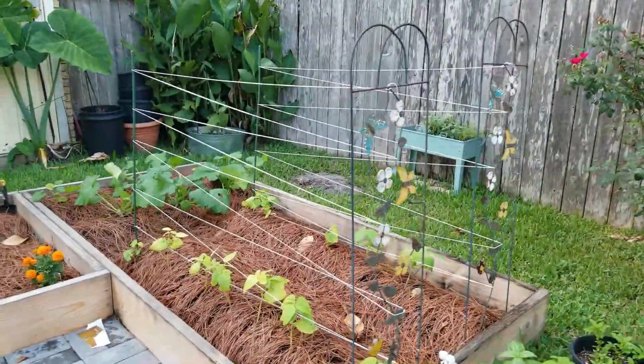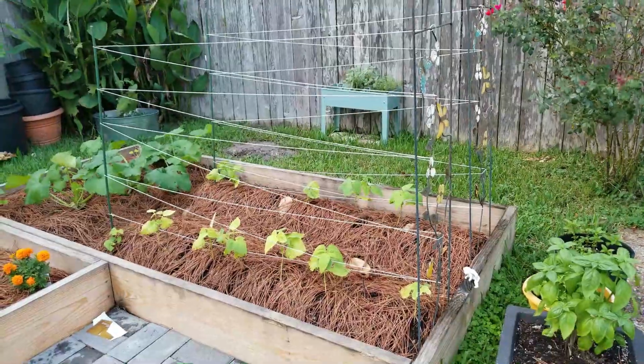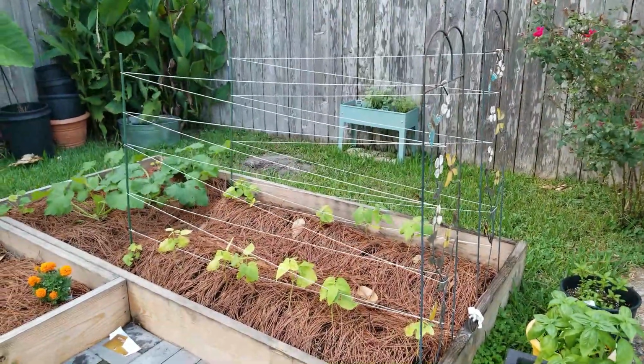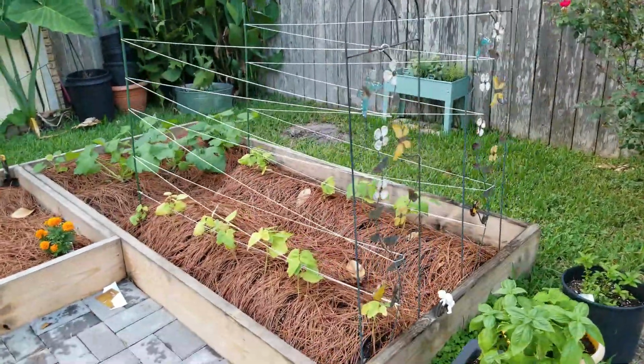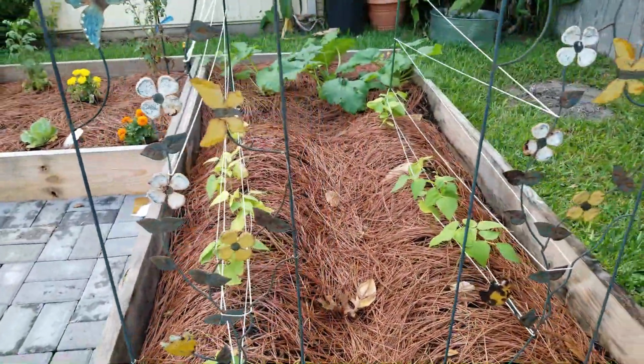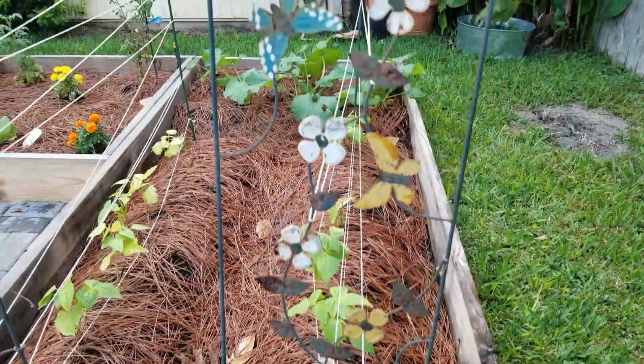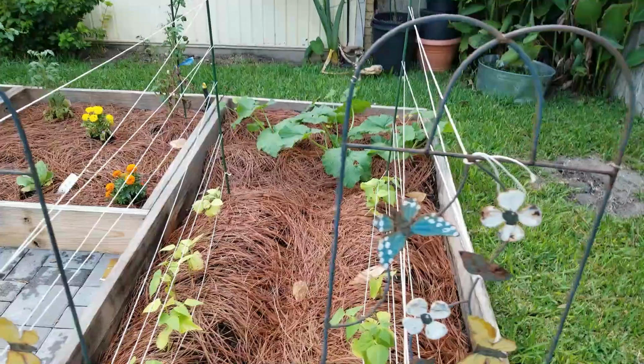Okay, I had these 2 little trellises already, so I just stuck one on each end of the row, along with a tomato stake on the other end and some garden twine, and I just zigzagged it back and forth. And I'm hoping that these will withstand the strong winds that we have here in South Texas.